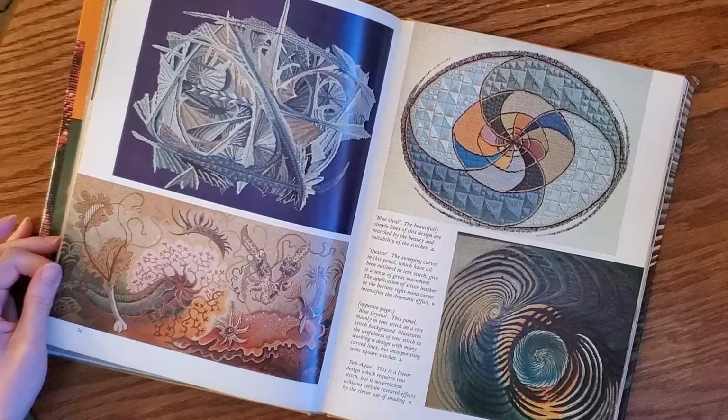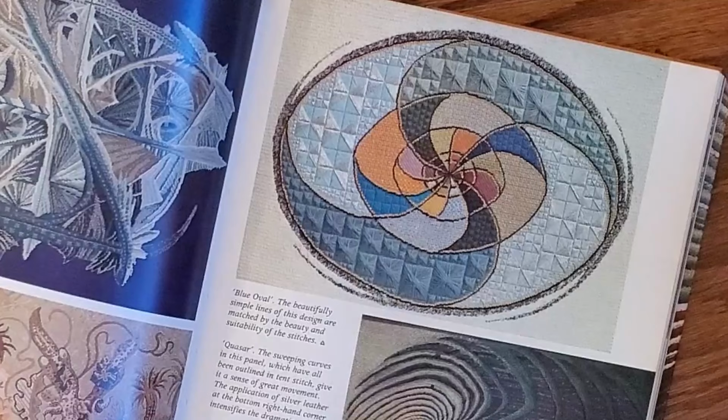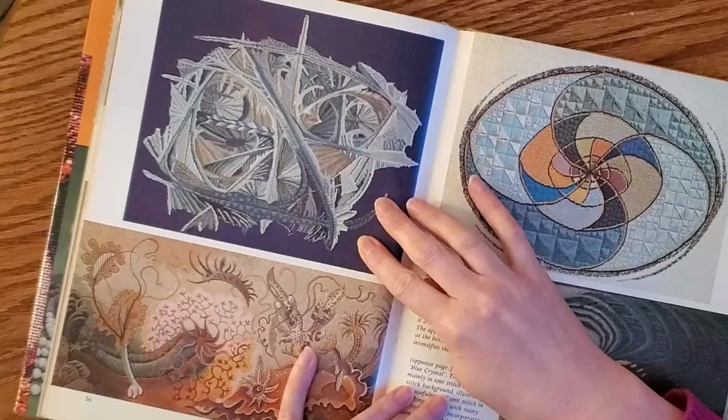Draw an oval, draw an oval, spiral it out, fill in every space. You know, have you ever taken a piece of paper as a kid and you draw a whole bunch of lines and you make them crisscross and then you just color in each square with a different color? That's what that is. And in addition to a different color, you're adding the texture of a different stitch. This piece is so beautiful. I mean, would you guess 70s if you were to see that? What is even going on there? It's so wonderful.